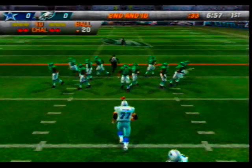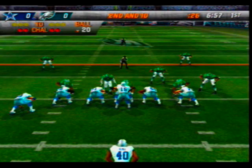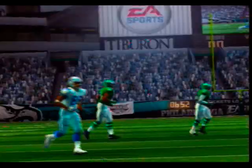Second and 10, ball on the 20-yard line. White goes in motion. Steps up with the pass. Almost picked off. They were in a zone defense in perfect position to make the play. They let it get away.